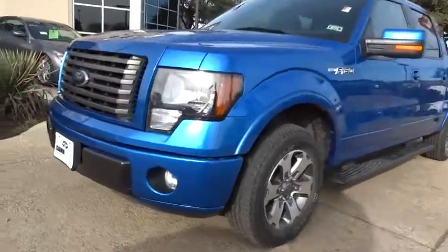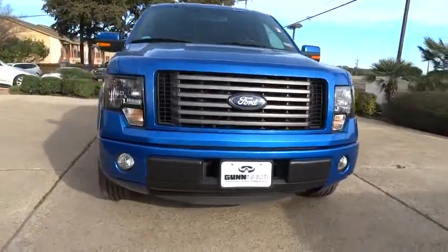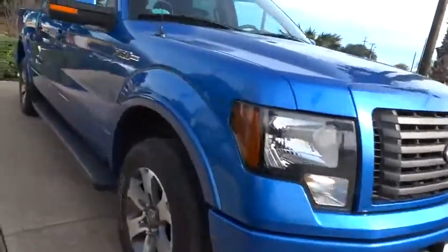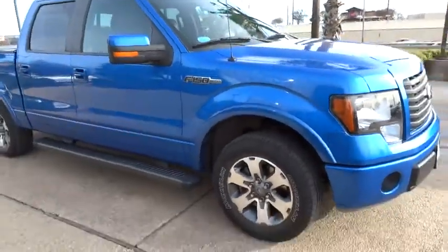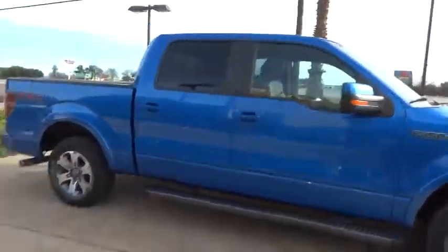2012 F-150. A Ford F-150 knows how to handle any situation. It's built to follow orders, no whining, and is priced below $30,000. This vehicle has less than 40,000 miles.